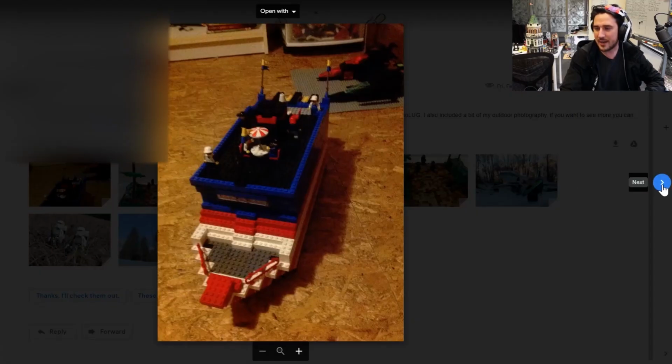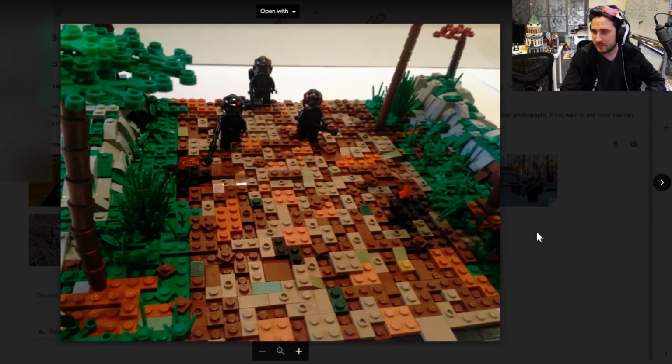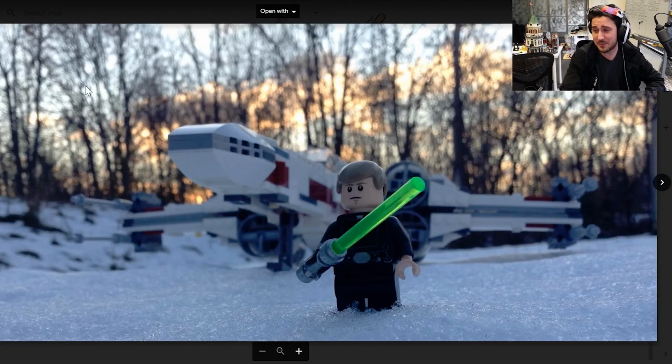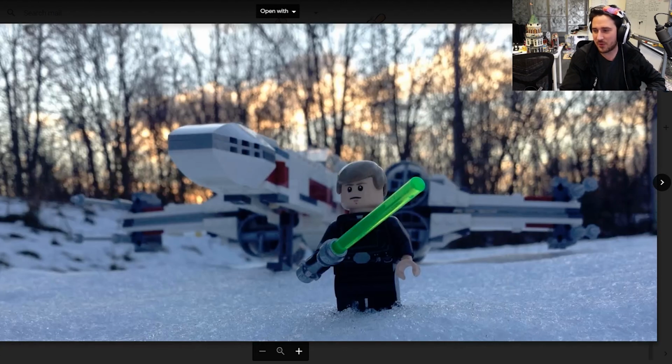All right. Boom. 9 years old. Nice cruise ship. Looks very patriotic. Here we go. Oh, we're going to be setting up a scene similar to this, hopefully very soon. Awesome. Love the groundwork. Oh, yeah, that is a much better picture. I like the offset little studs that you've got here that aren't perfectly uniform. That's a really nice shot of Luke next to his X-Wing. And yes, dude, very cool. Thank you so much for your submission.